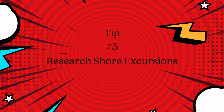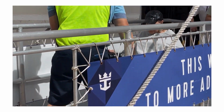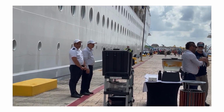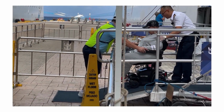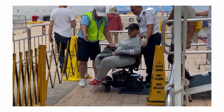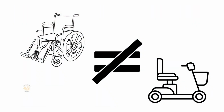Tip number 5: research shore excursions. With more people with mobility issues cruising, there are more accessible shore excursions being offered. In addition, some accessible excursions will require the ability to stand or walk for short periods or to climb in and out of the tour bus, so be sure these are things you can do before booking. My suggestion is to read the reviews and research the excursion before booking to see if their definition of accessible meets your needs. Also, know that wheelchair accessible is not always synonymous with scooter accessible, especially if it's a non collapsible scooter.